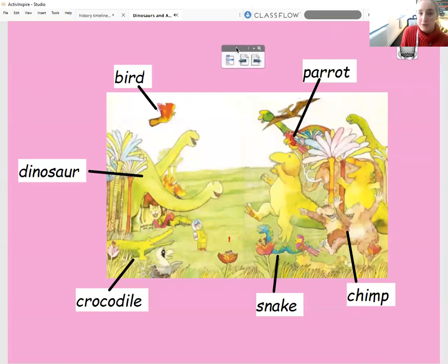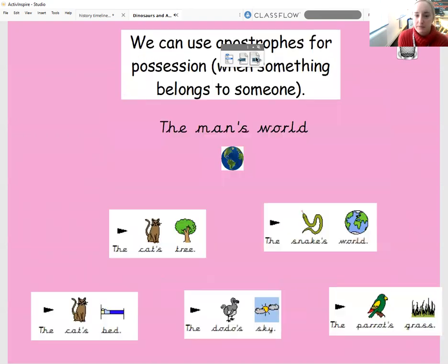Here are a few animals that I came up with yesterday. So I've got bird, here it is in the sky. I've got the dinosaur, got the crocodile, got the snake, I've got the chimps, or the monkeys, and I've got the parrots. And you might have come up with lots of other ideas as well. But these are the animals that I chose to say who the earth belongs to. So it wasn't just the man, remember, it was lots of different animals.